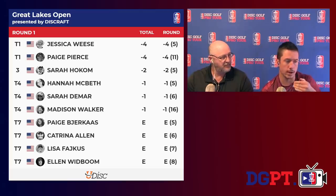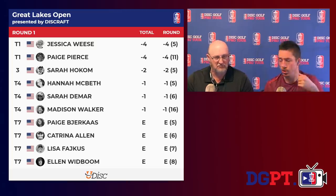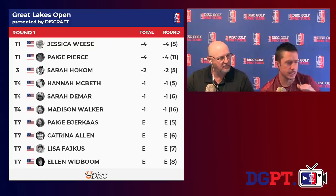Sarah, two down through five, and we're able to watch that card. Hannah Macbeth is playing very well at one down through five. Sarah DeMar, another local from Michigan, is one down through six. A few notables down there: Lisa at even par, Katrina Allen at even par, and Madison Walker one down. So we're definitely seeing a couple of four downs and then kind of leveling off from there, and a lot of people bunched up.